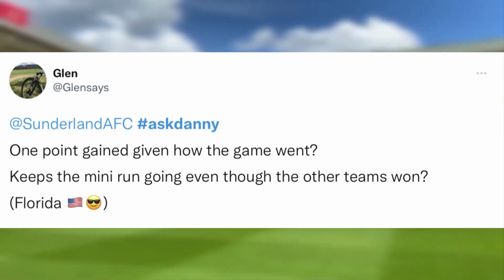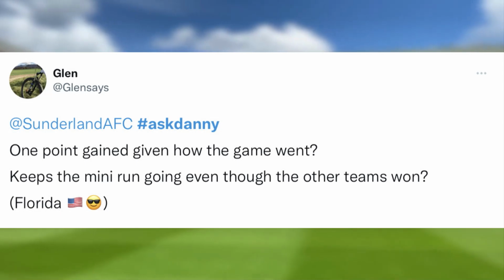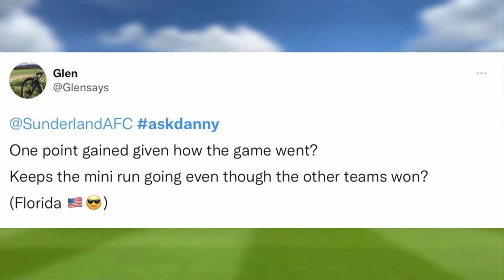Okay, thanks, Danny. Let's move on to the next one then, please. This one is of Glenn. He says, 1 point gained, given how the game went. Keeps the mini run going, even though the other teams won.